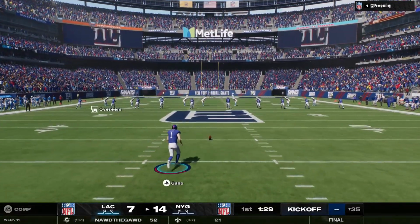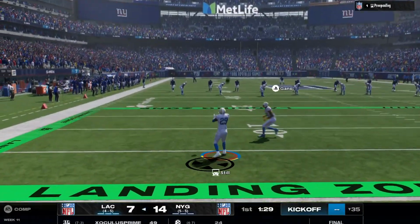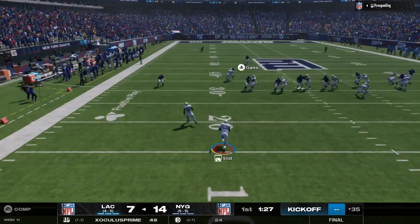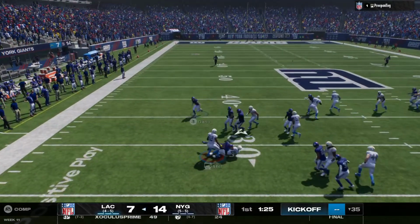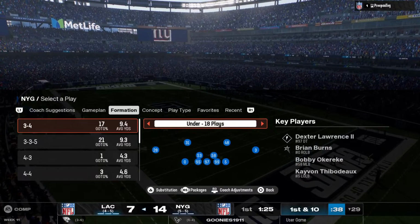So out is Gano after the touchdown. He'll send this one away. The return starts from the 5. And a decent return there. He'll get this up just shy of the 30.